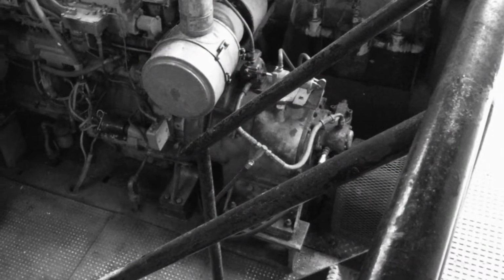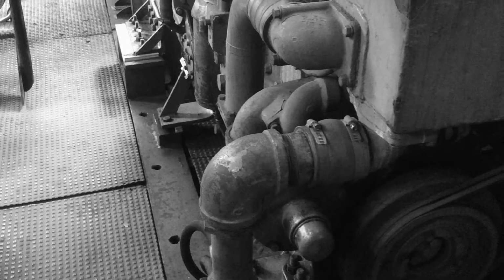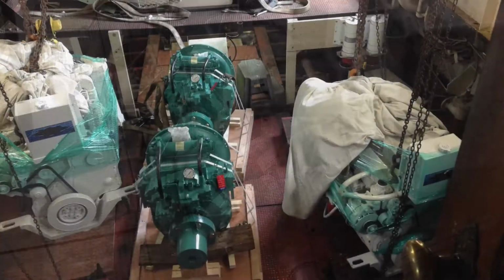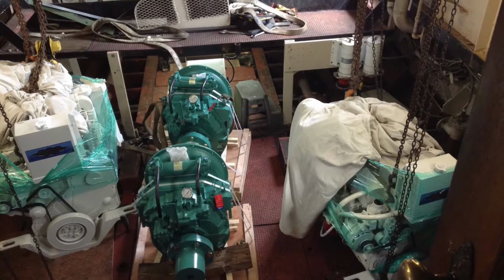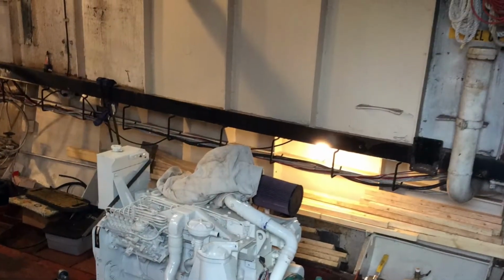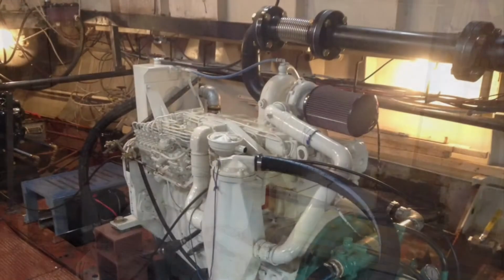She spent most of her life as a working tugboat, and we have spent the past 6.5 years converting her into a full-time liveaboard with all the amenities and comforts of home. Everything has been updated, from engines and gearboxes to electrical and water systems. All her spaces have been repurposed, redesigned, and rebuilt.